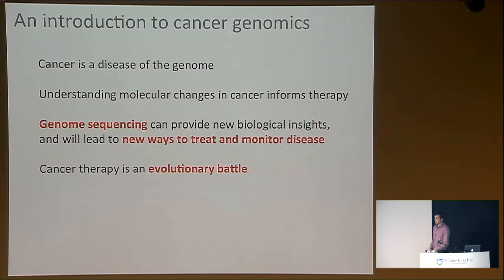The talk today is going to involve a number of things. We're going to talk about cancer as a disease of the genome. I want to give you a feeling for the fact that understanding those molecular changes can help to guide the selection of therapies for individual patients. I want to show you that genome sequencing can be used to provide new biological insights into the disease, and it can help to find new ways to treat and monitor the disease in patients. Lastly, I want to talk about how we can use genomics to improve the way that we monitor whether a patient's responding to a drug, how we can do a better job at dealing with disease progression. So let's get started.